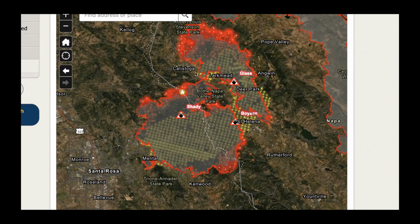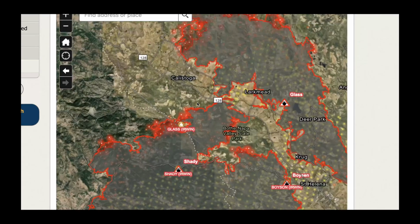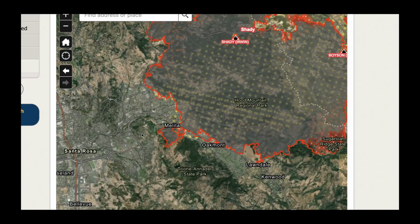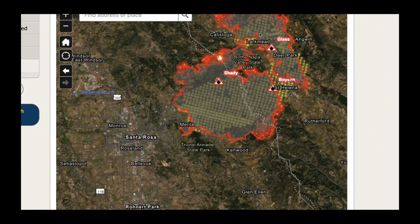It looks like it's calmed down a little bit around Calistoga as well. Pretty sure there's still evacuations in place here. As you can see, there are still some hot spots and some fire activity there. But the good news, St. Helena looks like the fire has calmed down in this area. And then also working down into Santa Rosa, that looks relatively calm as well. Couple hot spots in there, but for the most part, that southern edge appears to have calmed down.